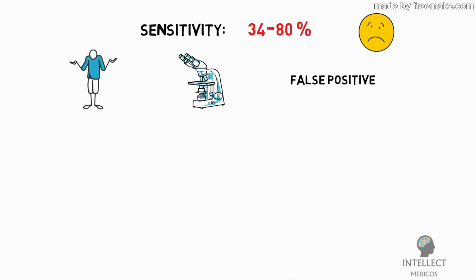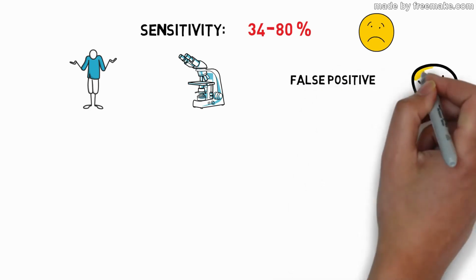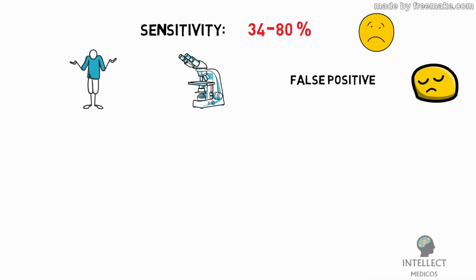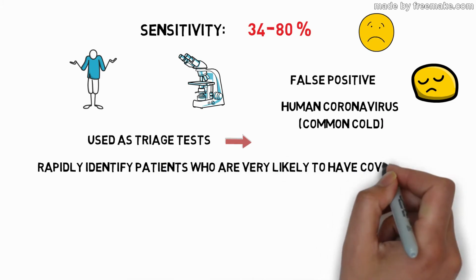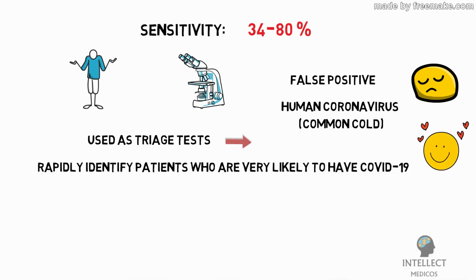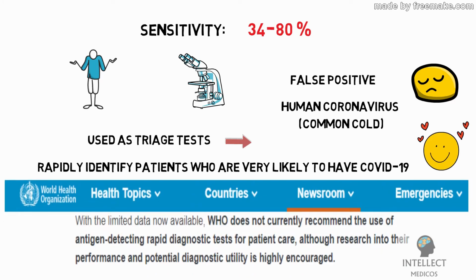Additionally, false positive results, that is, a test showing that a person is infected when they are not, could occur if the antibodies on the test strips also recognize antigen of viruses other than COVID-19, such as human coronavirus that causes common cold. These tests could potentially be used as a triage test to rapidly identify patients who are very likely to have COVID-19, reducing or eliminating the need for expensive molecular confirmatory testing. With the limited data now available, WHO, that is World Health Organization, does not recommend the use of antigen detecting rapid diagnostic tests for patient care, although research into their performance and potential diagnostic utility is highly encouraged.